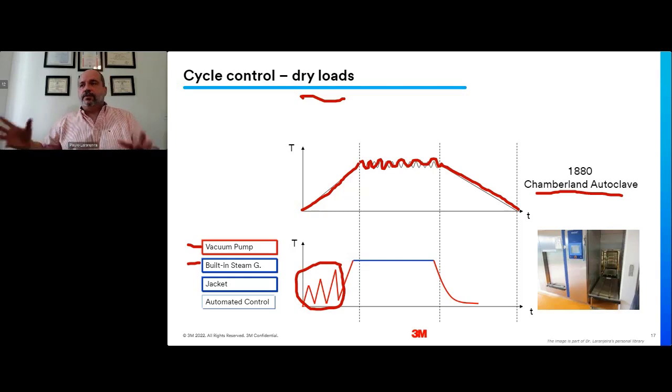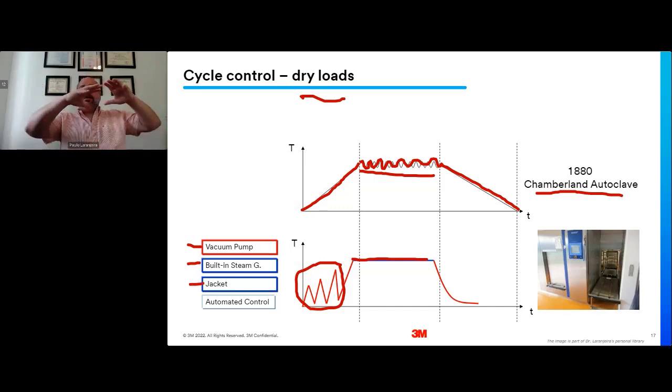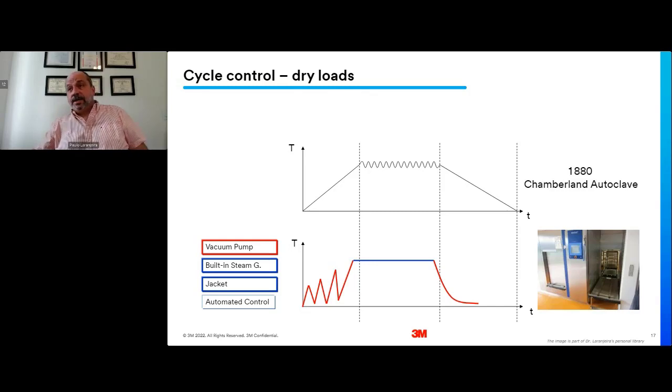Built-in steam generator. In the previous Chandler autoclave, the water was added inside of the chamber, heated, and converted into steam. That created a very unstable steam temperature. So a built-in steam generator, or an external steam source outside of the chamber of the sterilizer, would create a better steam exposure phase. And with the jacket, I would not have condensate forming from the steam contacting the chamber wall like I had in the Chandler autoclave. And the automated control allowed us to have a faster, more reliable cycle than the initial sterilization cycle.